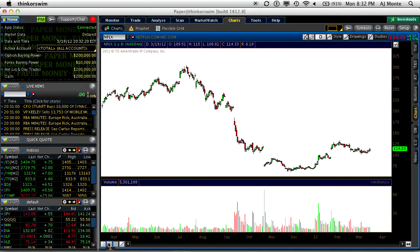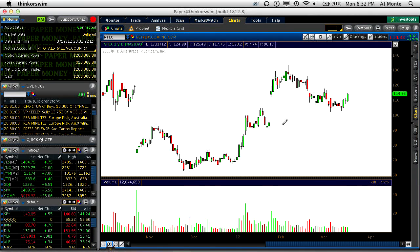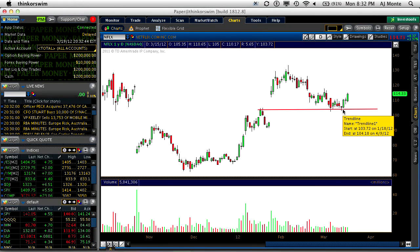Now, as you zoom in here, you'll see that there's a gap right here that came very close to filling. In fact, what happened here is a role reversal line, as I draw for you right there. There's the role reversal. Resistance here turns to support here. Now, fortunately for you, Jan, this stock looks like it's hovering around the 114 level, but you need it to go a little bit lower.